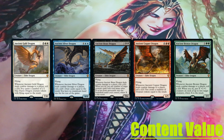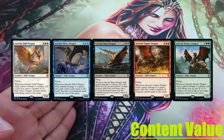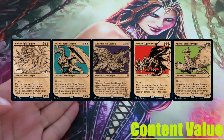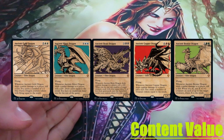The other 4 dragons, Ancient Gold, Ancient Silver, Ancient Brass, and Ancient Bronze, have an average value of around $10 to $15. Same as the 3 planeswalkers, these 5 dragons will come in other special versions: rulebook showcase, which we saw in Adventures in the Forgotten Realms, and alternative art.